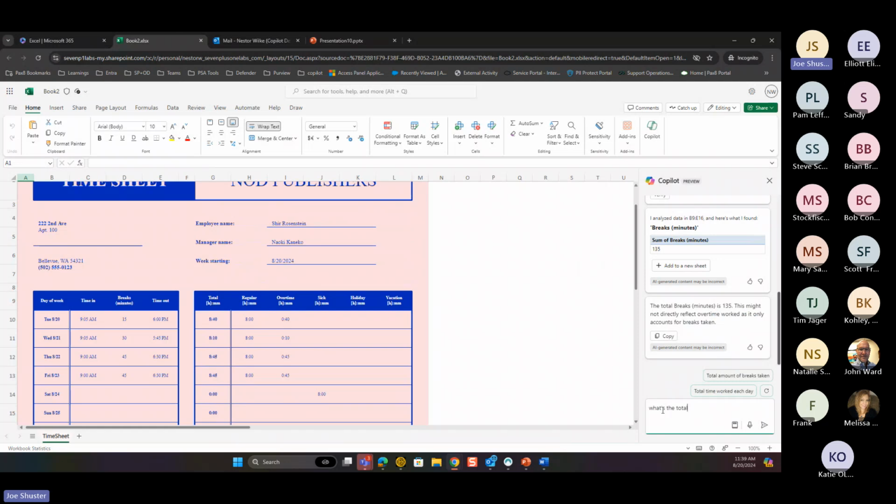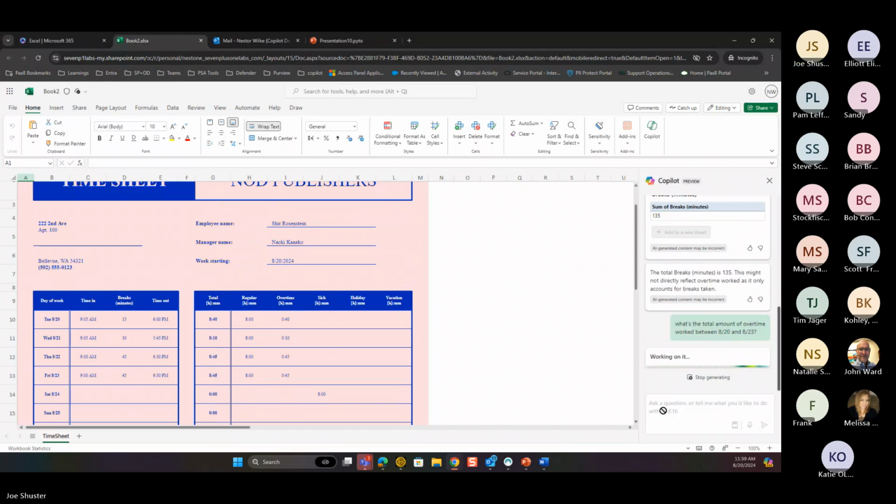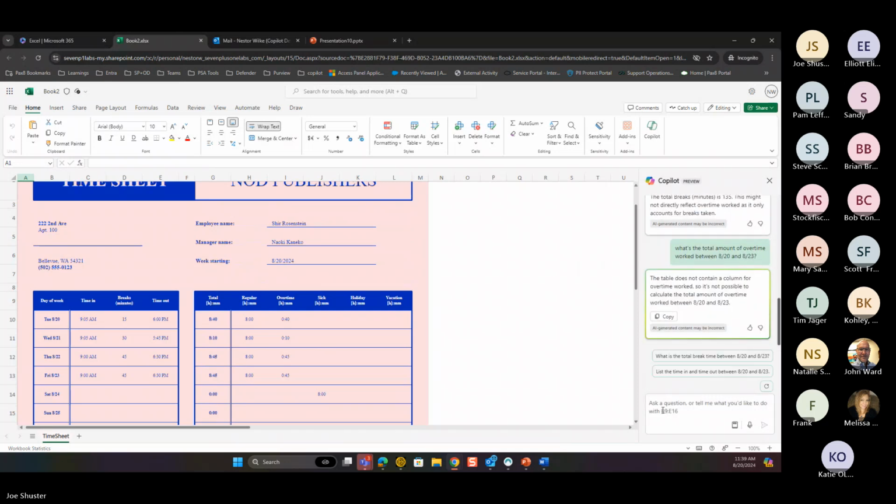What's the total amount of overtime worked between August 20th and August 23rd. Table does not. Okay, well, that's not true. Like I said, Excel's still in preview. Coming soon, though.